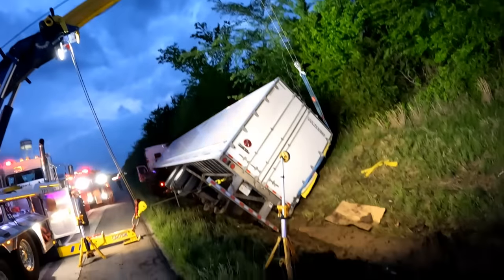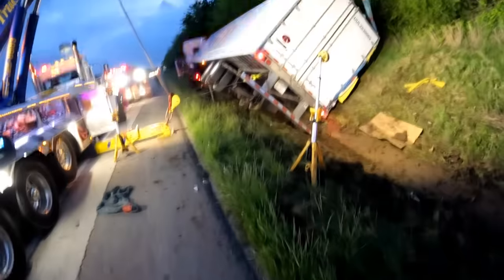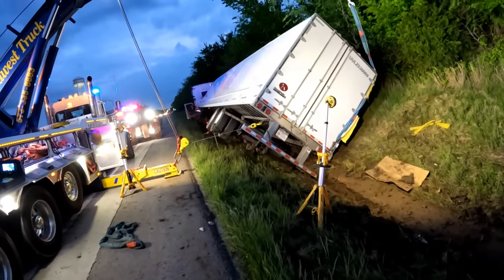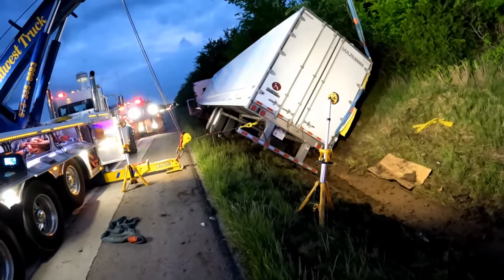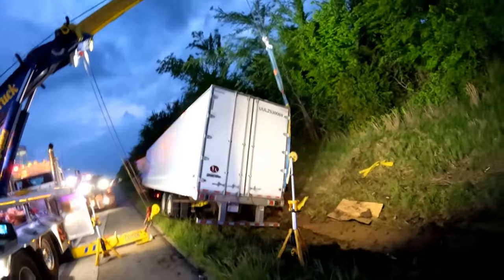Hold. Let me speed my rear winch up because it's doubled and it's going slower than everybody else. All right, here we go. Let's go. Get her on the ground. Beautiful job. Beautiful.